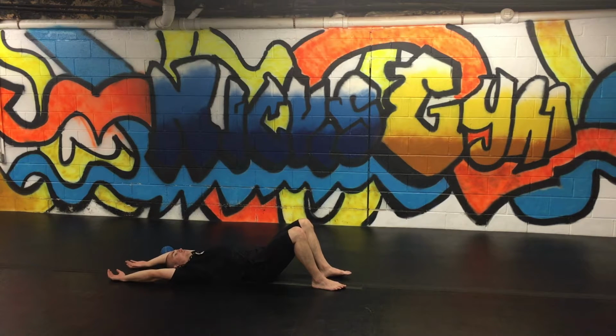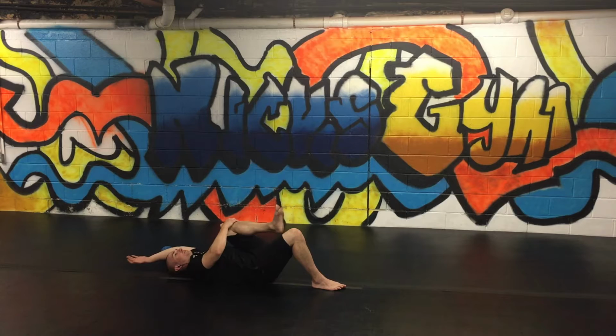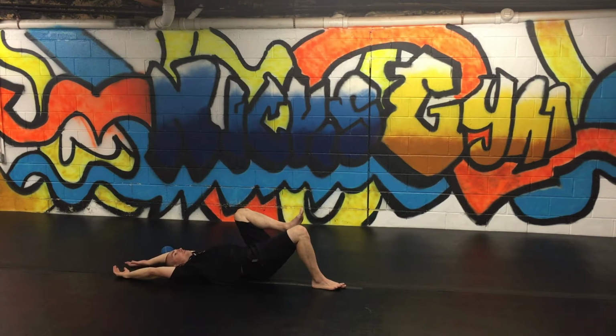Now I'm in child's pose. My knees are going to be up into a hip flexion, so my thighs almost near my belly. All right, so I can add a little bit of that. So I'm doing like a one-legged bridge. Pull this in. Try to make it as close to the movement I'm restricted with as possible.